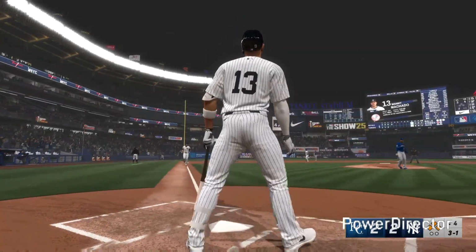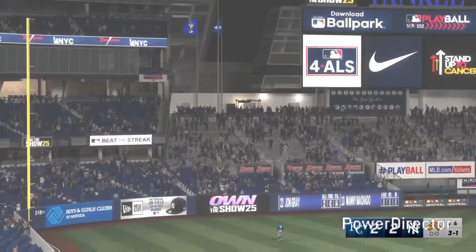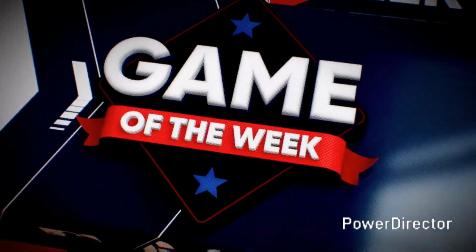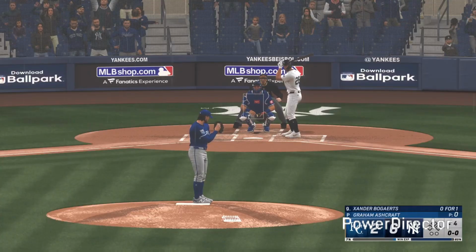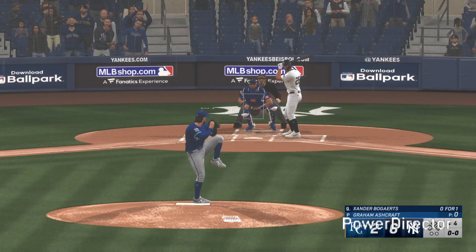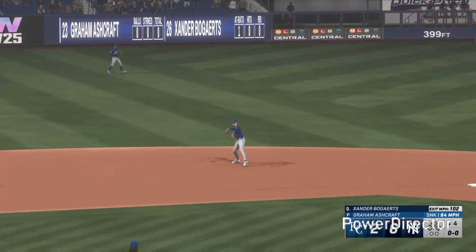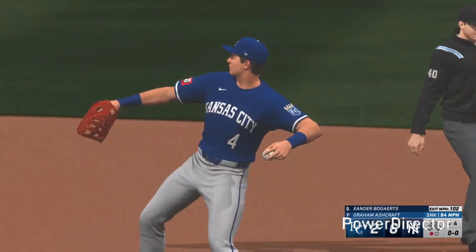This one is blasted. A no-doubter. Grand slam. Manny Machado leaves the yard. Here's Bogaerts now. Flied to right. Now, his first time in Kansas City, number 23, Graham Ashcraft. Hard hit left side. In the dirt. Nice pick. Good stretch there to make the play.